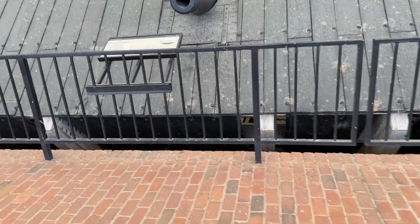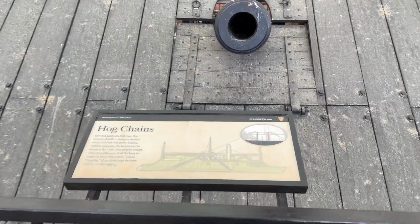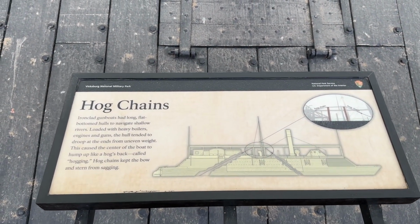Hog chains, let's see. Now these doors would be able to open, and I think they were actually totally able to close. Pull the cannon in and put it out.